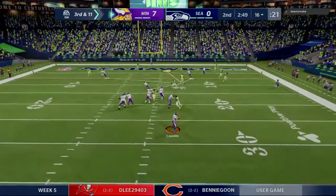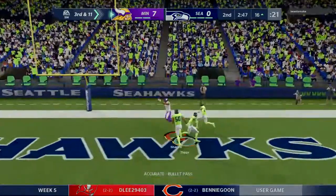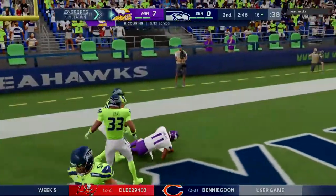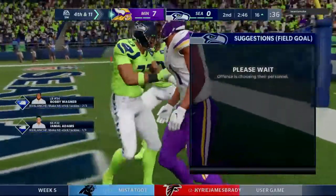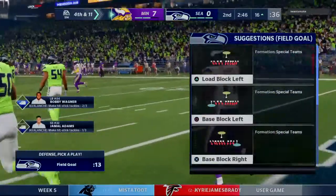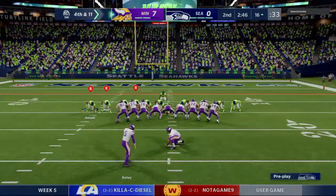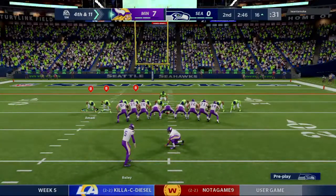On 3rd down, Cousins. Back of the end zone. Could he get his feet down? No, it's incomplete. They certainly had good starting field position on that drive, but couldn't do anything with it after 3 plays. Have to admit that that's a disappointing end to excellent field position.